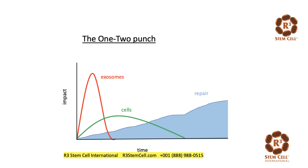Oftentimes the way that we look at using exosomes for treatment is with what we call the 1-2 punch. So exosomes can act very quickly on what's wrong in the body. And it can give you somewhat of a sustained effect, but not like what you see with umbilical cord stem cells. So with the first punch, you get this kind of a wave pattern, and with the umbilical cord stem cells, you get a more delayed but sustained reaction.